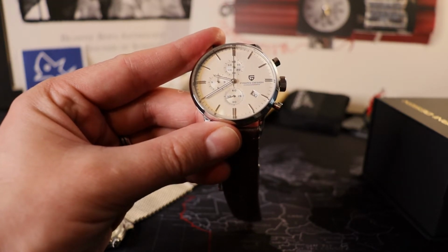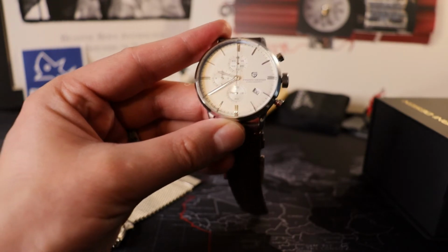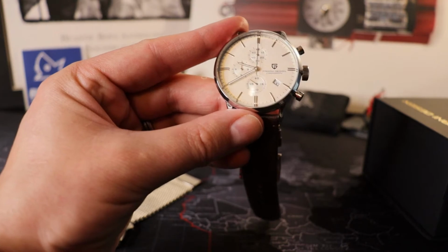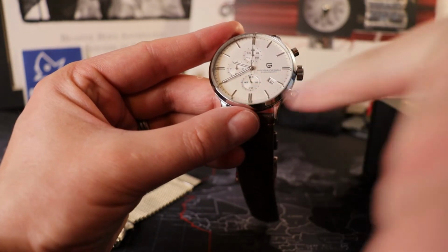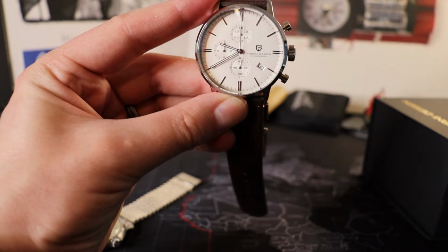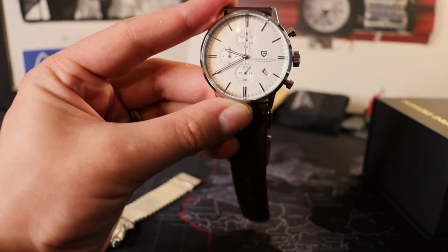Looking closer at the dial, you can see that those 3 sub-dials are slightly recessed, which is a very nice touch. And for those sticklers amongst you, you will see actually that the second hand that's ticking around there on that bottom dial is not aligned. My camera might not focus that accurately. There we go. Yeah, you can pretty much see that.